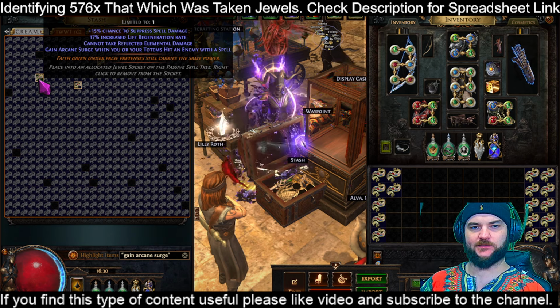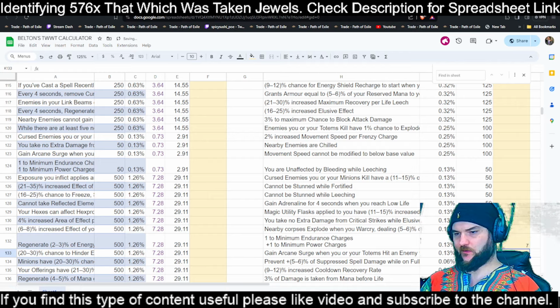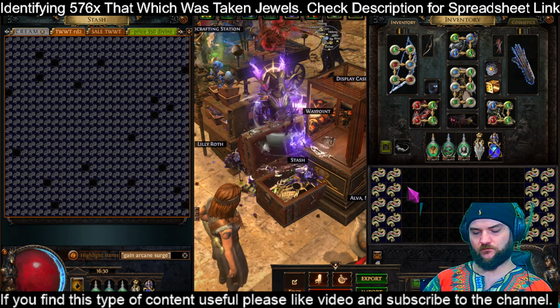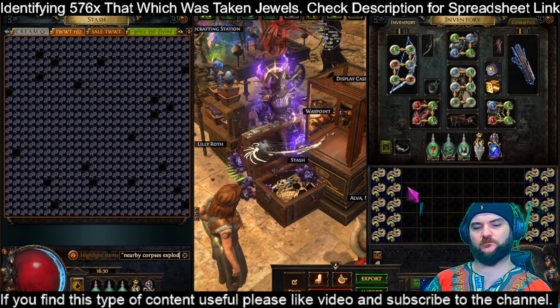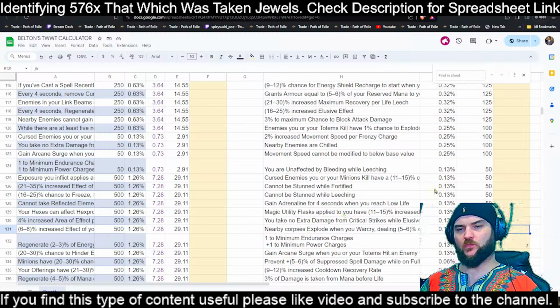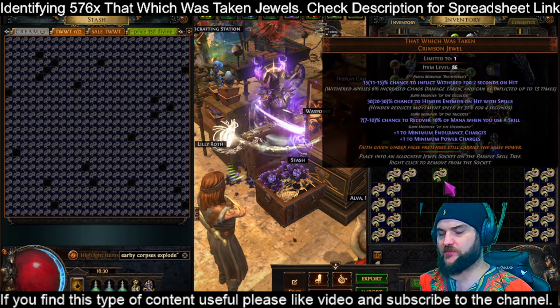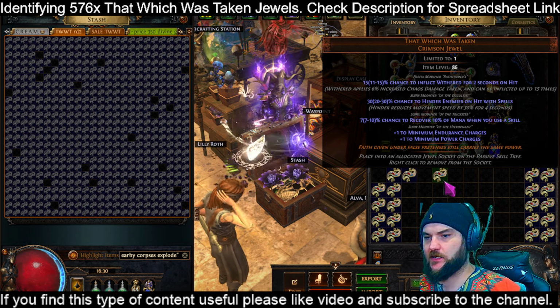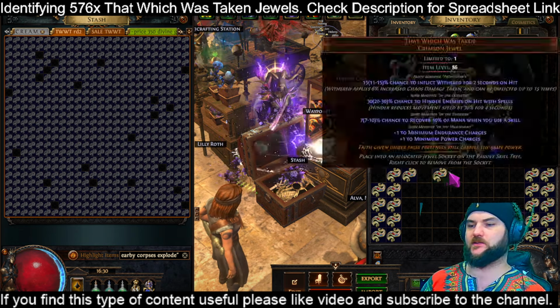We got three of the gain arcane surges. And we got one of the explodes. Take a look at those now. All right. So we got the plus one minimum power and endurance, 10% chance to recover mana when you use a skill. Wither on hit and hinder enemies on hit with spells.